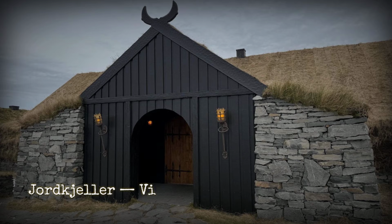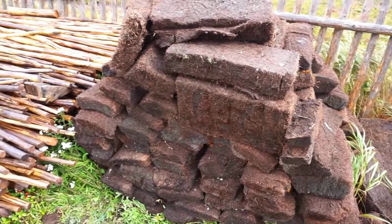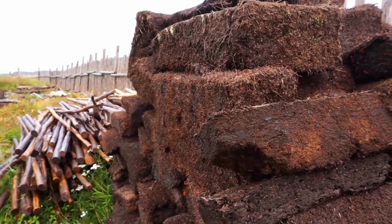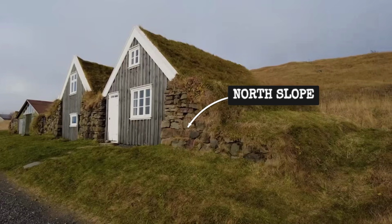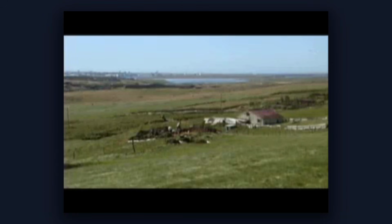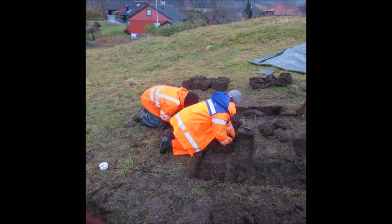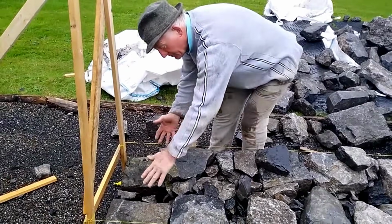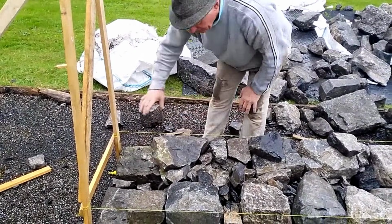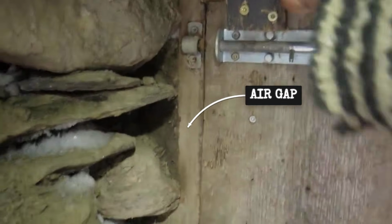The Vikings called their version a jordkjeller, which translates roughly as earth cellar. The construction was straightforward and permanent. They chose a north-facing hillside, where the sun's heat had the least impact on the surrounding soil. They dug back into the slope, typically 6 to 8 feet deep and 12 to 15 feet long. They lined the walls with stone, dry laid without mortar, which allowed for slight air circulation while providing thermal mass.